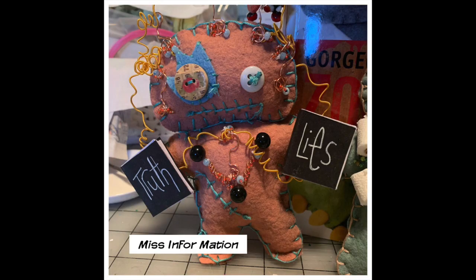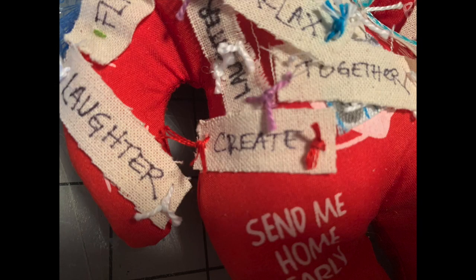Anyway, I didn't think I'd get a whole lot of art stuff done, but to my surprise, I did get another zombie doll done. This is Misinformation. I'll put a picture here. I got another word on my positive affirmation doll done, create, put that here. And I also got a couple more drawings done in my daily drawing journal. So I'm surprised. Anyway, we are headed out to get some steps in.